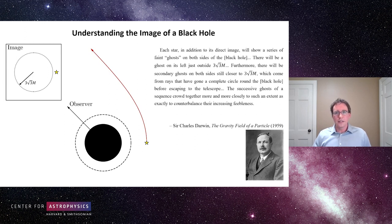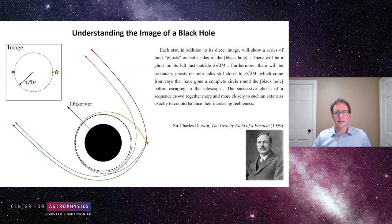He also realized that each star, in addition to its direct image, will show a series of faint ghosts on both sides of the black hole. And he wrote, there will be a ghost on its left, just outside 3 root 3 M. Furthermore, there will be secondary ghosts on both sides, still closer to 3 root 3 M, which come from rays that have gone a complete circle around the black hole before escaping to the telescope. The successive ghosts of a sequence crowd together more and more closely to such an extent as exactly to counterbalance their increasing feebleness. So the fact that black holes can pull light into orbits allows them to produce multiple images of a single source. And then he added, this result seems to have no practical importance at all. And he's right about everything except that last statement.